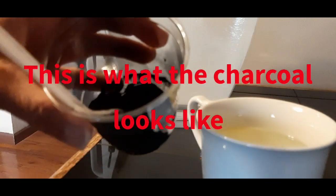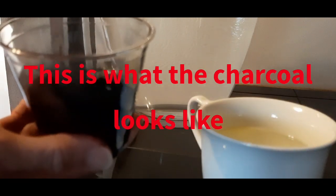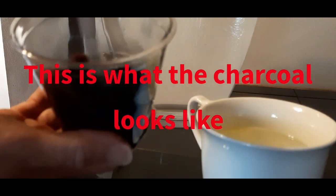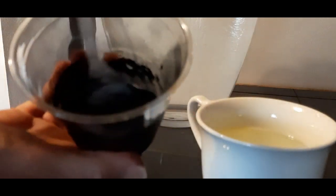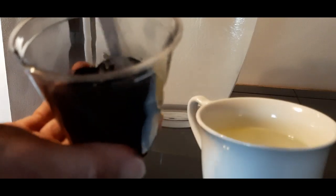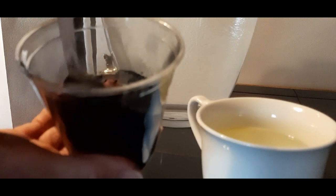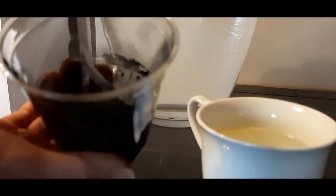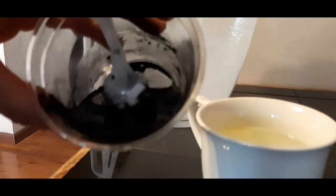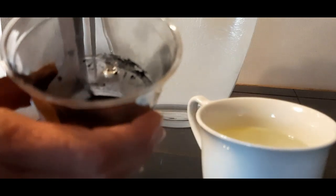It doesn't mix very well. But it takes a little time and effort to really stir it up. And it doesn't have much of a taste, but you're going to drink that, and then you're going to wash it down with a little bit more water, and you're going to want to brush your teeth afterwards, because I guarantee your teeth are going to be black.